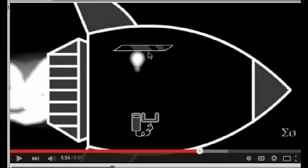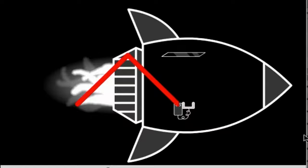So that's the short version of that part, and he's claiming that because the rocket is moving this way, the beam will take longer to hit the mirror. Okay, here's where things get interesting, because he's saying that there's two points of view, and I agree with that.